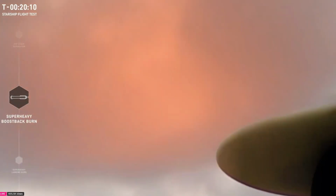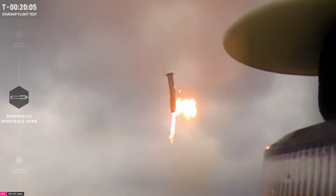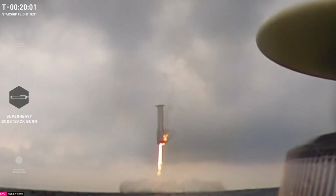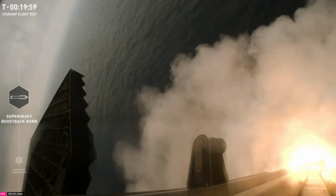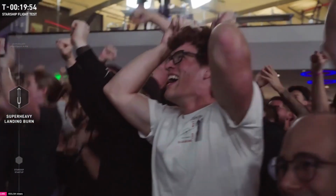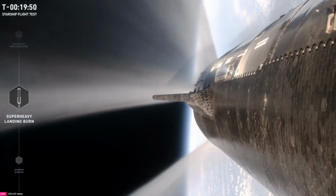The footage that we have coming up here, there it is from the buoy. I still remember seeing this on X for the first time, and it was so incredible to see that booster coming down, ending its flight with a soft splashdown 7 minutes and 24 seconds into the flight, and the crowd went wild. And so did we.